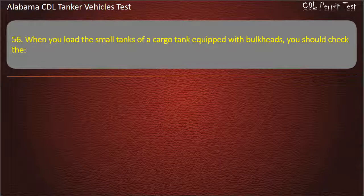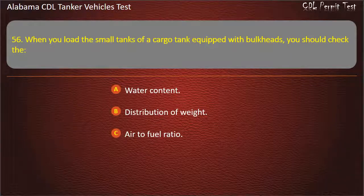Question 56. When you load the small tanks of a cargo tank equipped with bulkheads, you should check the water content, distribution of weight, air to fuel ratio. Answer. Distribution of weight.